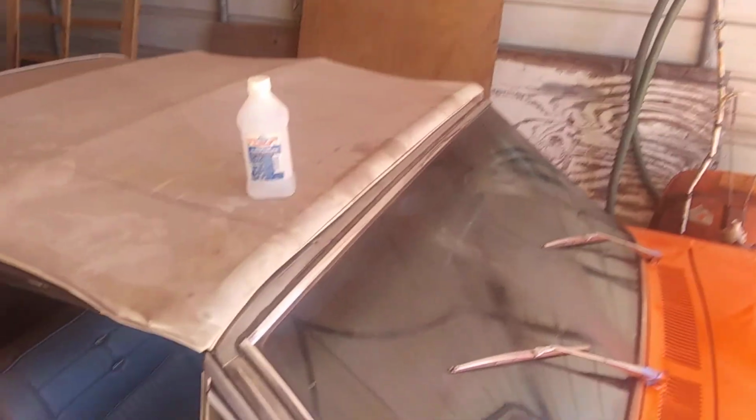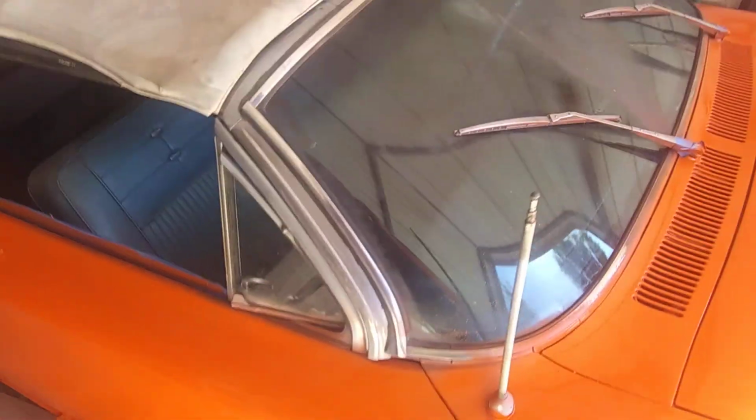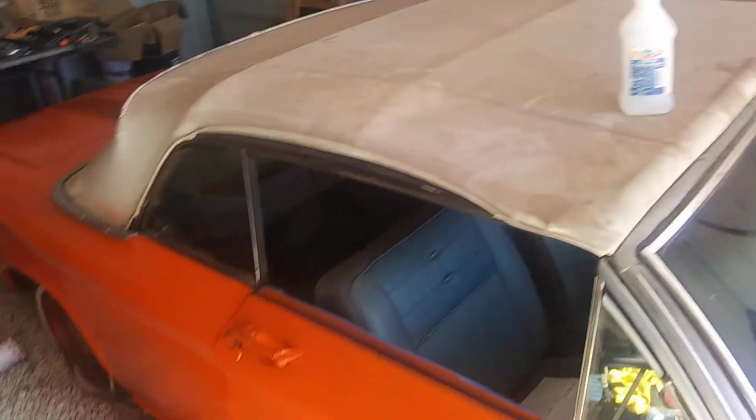A little bit of alcohol. Alcohol expired in 2004. But yeah, that's been around here for a while. So yeah, I kind of taped the handles off. Wish I would have taped that off, but oh well, I'll clean it off. It'll be fine. I need to get all the chrome cleaned up, stainless.